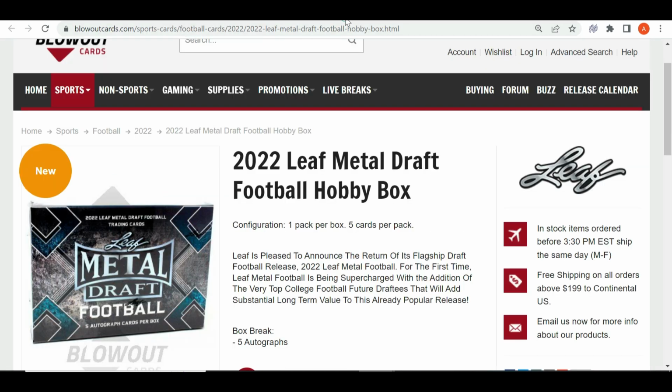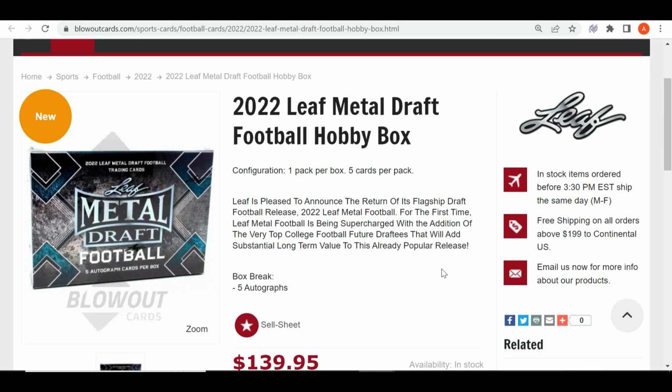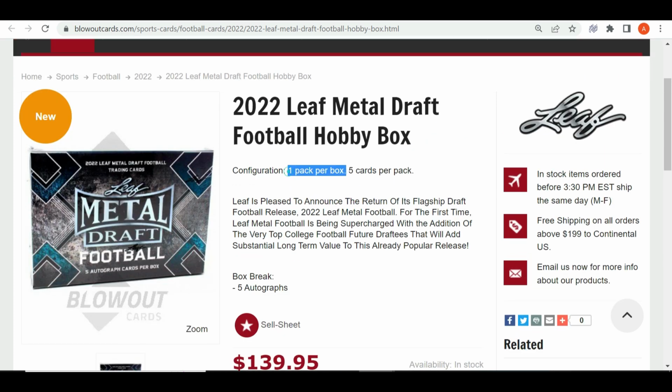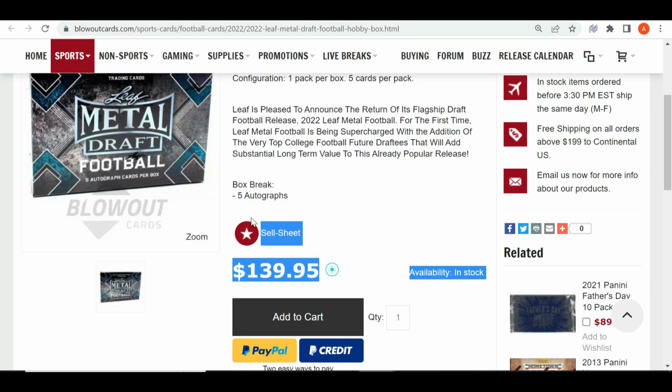So let's move on. My number 5 ranked right now is going to be Leaf products, whether it's Leaf Metal Draft, Leaf Ultimate, or the Pro Set from Leaf. And ultimately, I'm going to be targeting these cards in autograph format on eBay in singles. But the box break does say it's 1 pack of 5 cards that's all autographs. So this is very interesting, right?